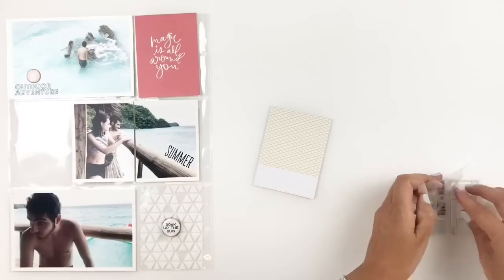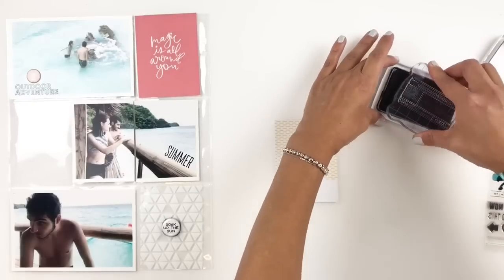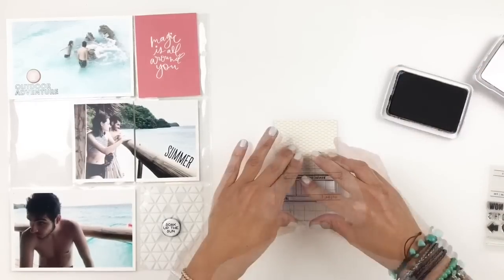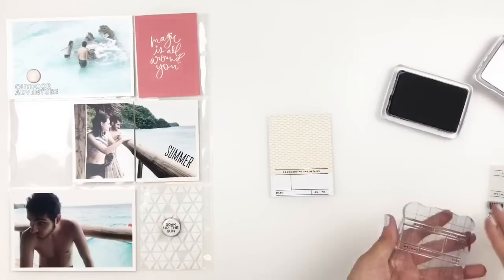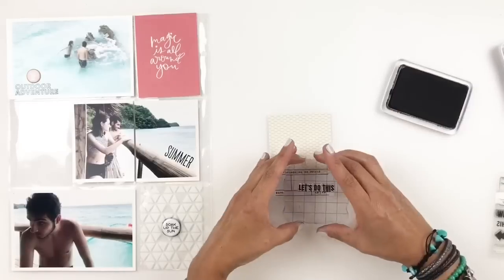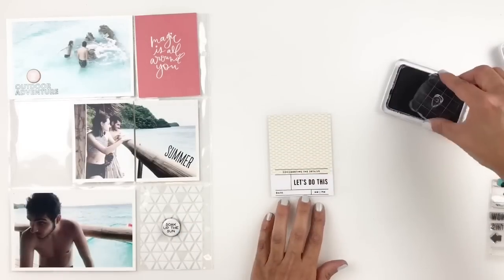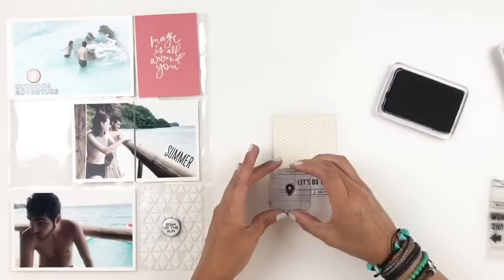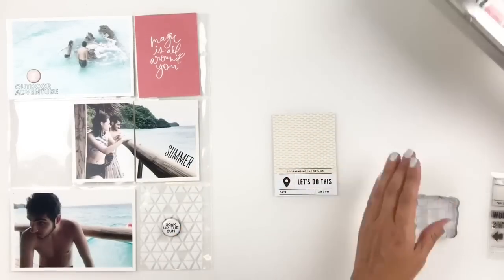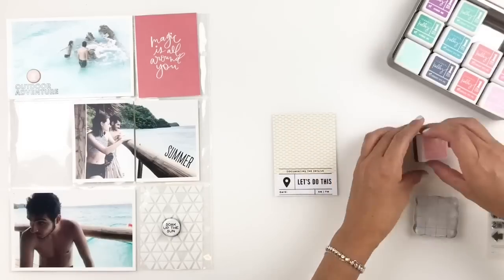I'm going to use the stamp set that came in the Studio Calico Documenter kit, I believe. And I love this stamp set. You have all these little spots to document important times and days and all that good stuff. So I'm going to stamp out "Let's Do This." I'll stamp out a geotag, and I will also grab a chipboard and add it just as a little embellishment. Now I forgot to fill that out, but hopefully I will end up going back in and doing that later on.